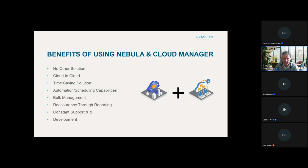You can start to do some scheduling and automation as well. And through the reassurance through reporting, you're guaranteed that whatever file is missing, through it potentially being corrupt in the source file, it will be flagged in the upload process, rather than having to be told by a user later on that every file that they have uploaded is corrupt. You know that everything has gone through a reporting and validation process. And these are Symetri technology that we develop. It's on constant support from our team, and also it's been constantly developed. It's been developed by our customers as well, who are providing feedback back to the development team through the account managers and Symetri team.